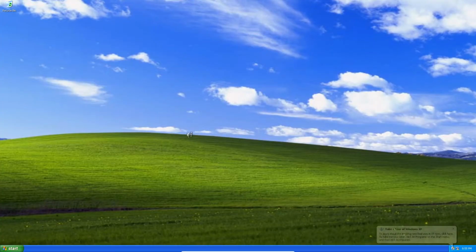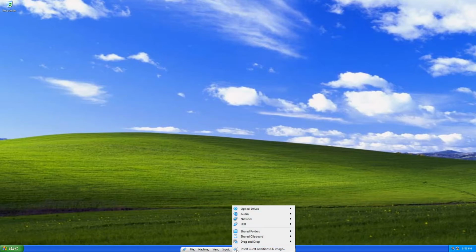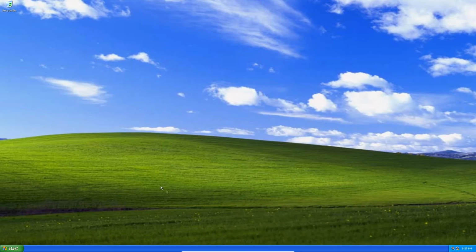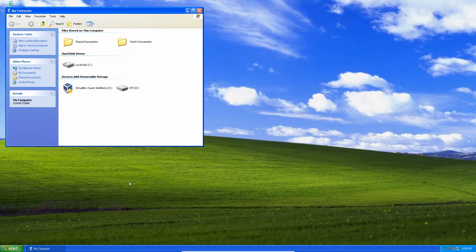And we are back at the Windows XP desktop. So what we're gonna do real quickly is get rid of that. And we're gonna go down and see this little white tab. If you just drag your mouse down, it should pop up. We're gonna click on Devices, USB, and we're gonna click on the flash drive that you put the service pack on. It's not gonna give you the name, it's probably gonna give you the brand. So PNY, that's the brand. And it should eject from your main computer, and you're gonna hear it connect to Windows XP.